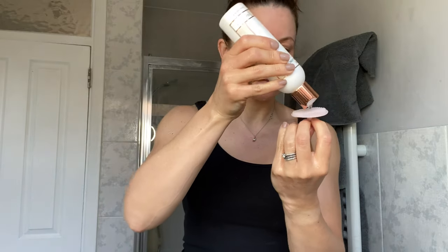So I start off with their gel cleanser. It's called the Balance. It's a pH balancing cleanser. I don't need to do a massive cleanse because my skin is relatively still clean from the night before. This gently cleanses my skin without stripping it and drying it. It doesn't make my face tight or uncomfortable. I really, really love it. It smells wonderful, almost slightly kind of medicinal.